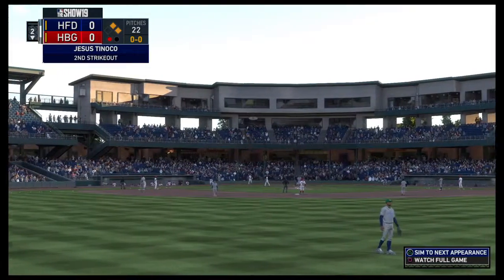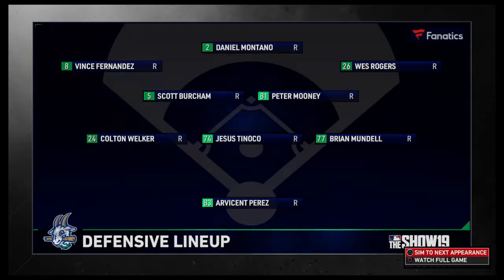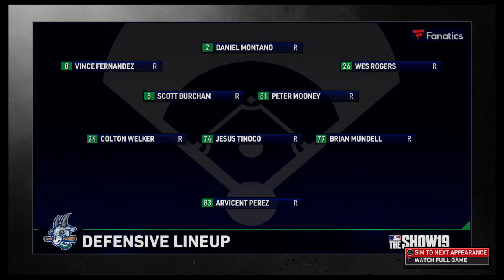Okay, here's a defense for the away team. And one of the main backbones for them out on the field today is the guy behind the dish. He controls the entire flow of the game, manipulates the pitching staff, gets them through the game, and not only that, completely shuts down a running game.